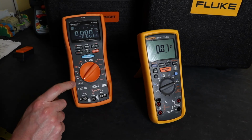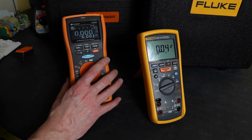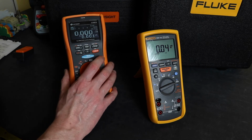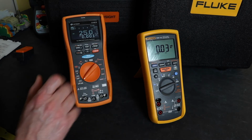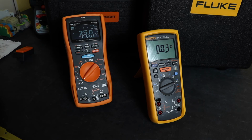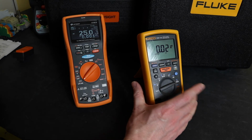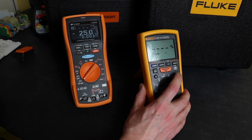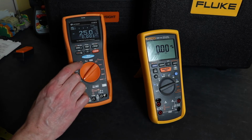So one major difference with the current function with regard to the Keysight that the 1587 doesn't have is when you're measuring transducers, you can pick up the actual percentage. You switch through the ranges. There's DC, AC there, and here you've now got a special 4 to 20 milliamp function specifically for measuring the output of transducers. This doesn't have anything like that. You can just go between AC and DC, and that's your lot. So this is quite a useful function that I have on this unit that I use quite a lot of.